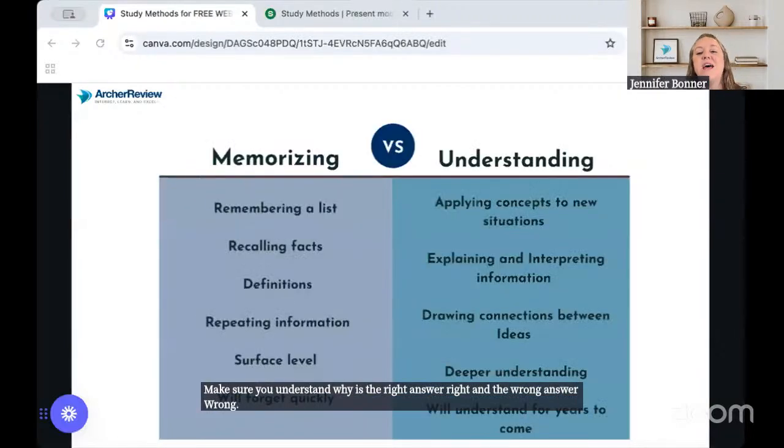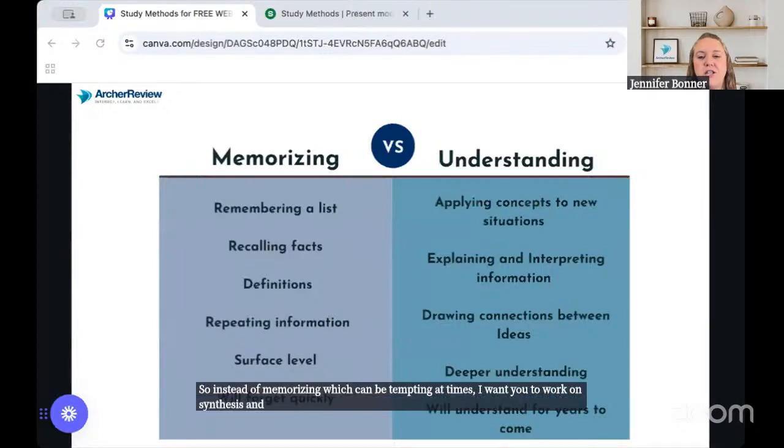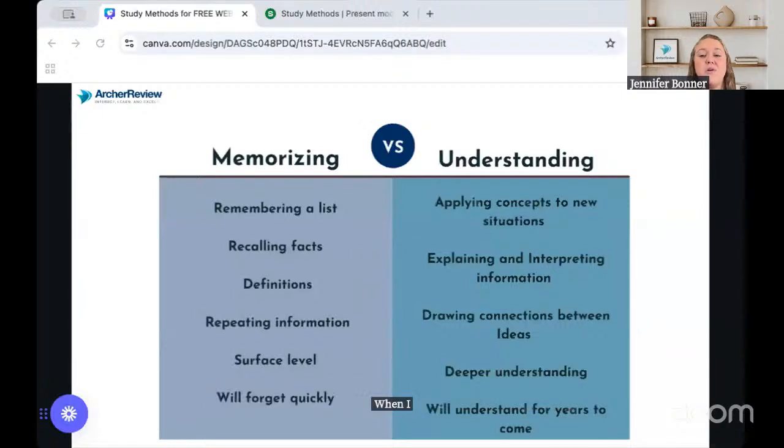So instead of memorizing, which can be tempting at times, I want you to work on synthesis and understanding that information. I want you to be able to recall lists, facts. Maybe sometimes that gets you through nursing school, but this method usually doesn't work long term. It typically doesn't work on the NCLEX. When I talk about understanding and critical thinking, I want you to apply those concepts to new situations.